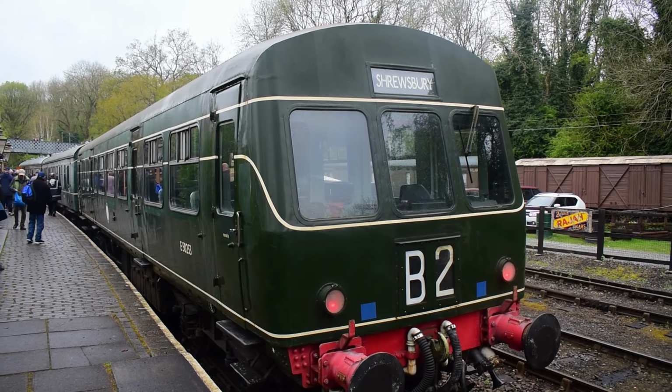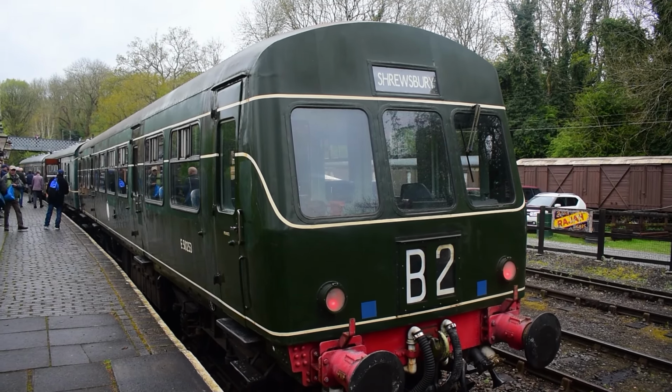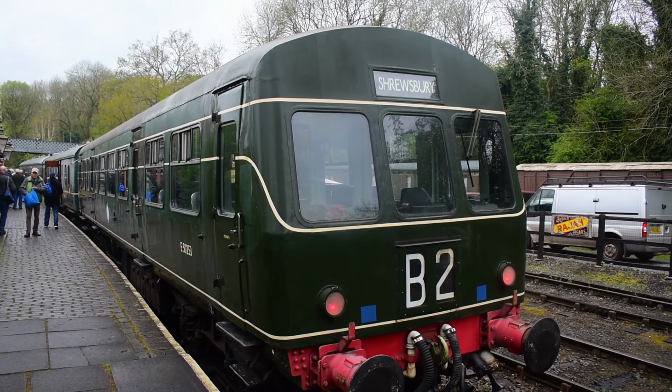Eventually, we made it to Highley, where the DMU dropped off her passengers before shunting over to the crossing loop to make way for 6880 Betton Grange.